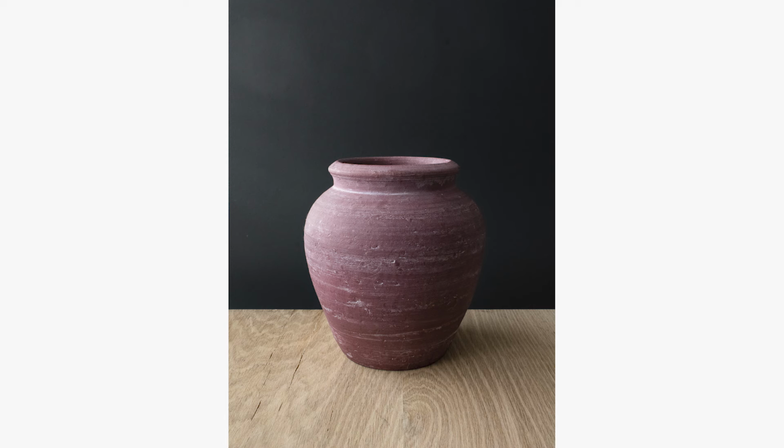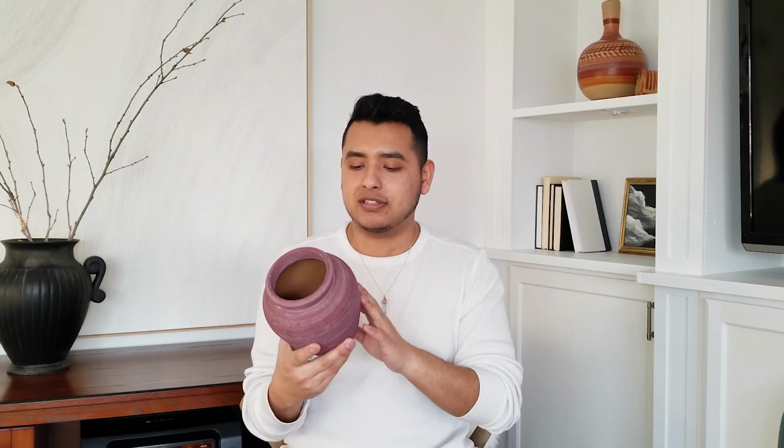So let's start off with one of my favorite things. The first thing I found was this really cool vase. It's pretty small, and I really like the form of it the most. I already cleaned everything, don't worry, but it just smells so good. It smells like earth. I'm not really a big fan of the color, so maybe I might paint this. I might apply a whitewash to this.